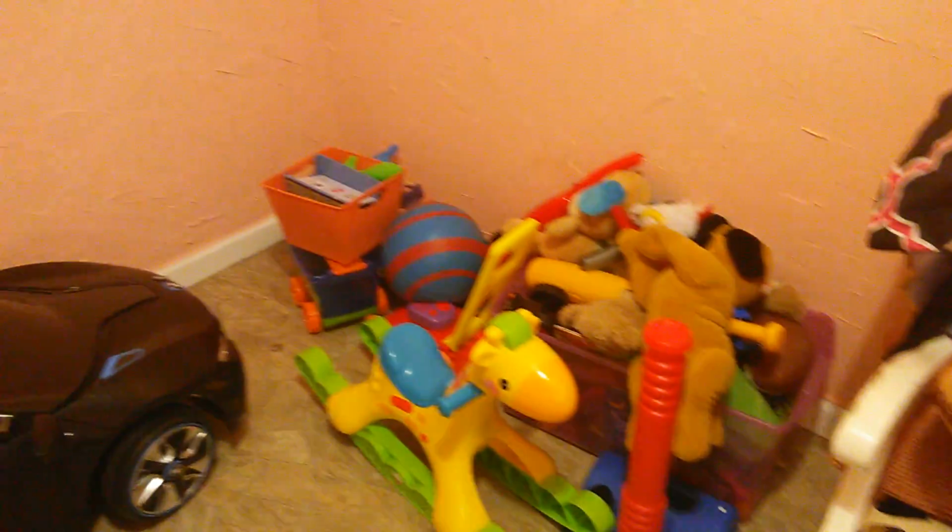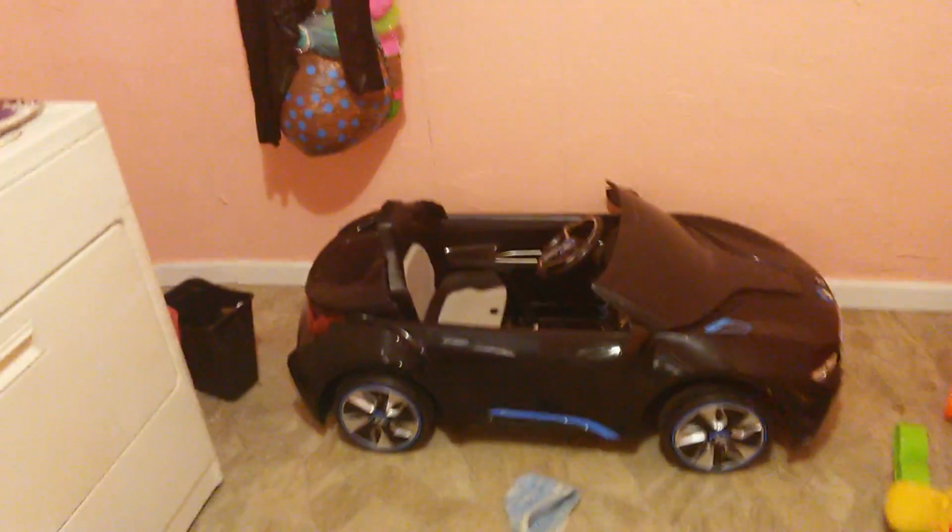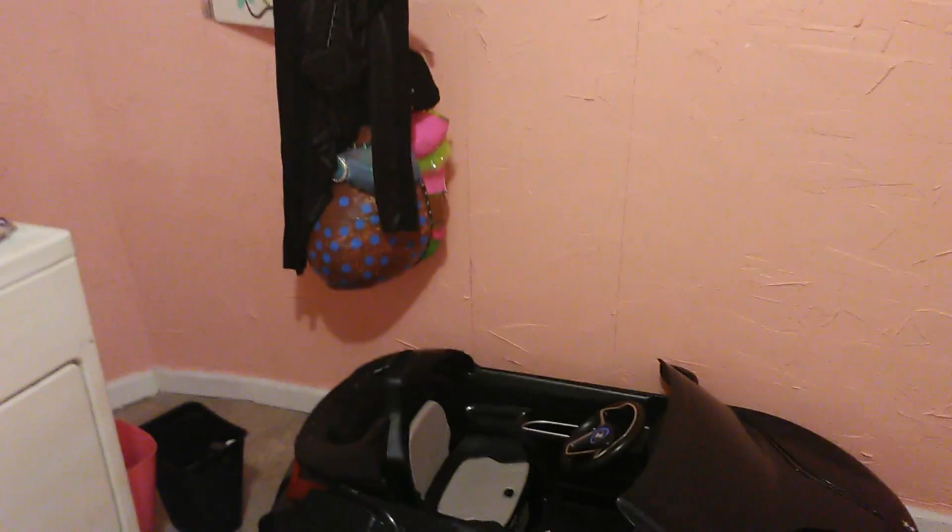All his toys. He don't even touch that car. He got it for Christmas, and he don't even care nothing about it. Waste of money. These are some belly casts that I did for my daughters when they were pregnant. They need to come and get those out of here.